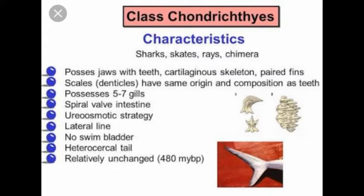Evolutionarily speaking, these animals have not changed much over the past 400 million years. These are represented by sharks, rays. Some animals also produce electricity like the torpedo ray. Some also have poisons like the sting ray. These are viviparous animals. They give birth to their young ones. Fertilization is internal, development is direct.